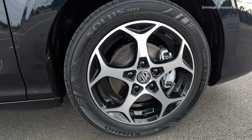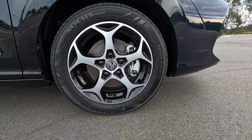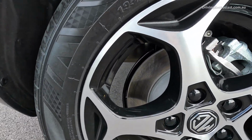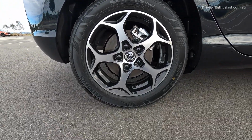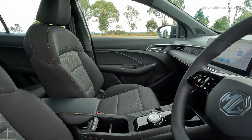The Excite wears these 16-inch alloy wheels, wearing 195/55 Kumho tyres. Better than the previous Giti tyres in our opinion. It's also good to see MG has fit some disc brakes at the rear, replacing the old drum brakes. This should improve stopping distances, particularly with repetitive performance and endurance.